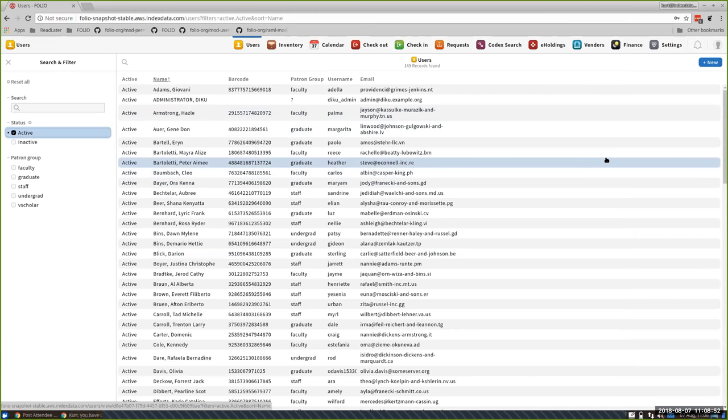Okay, so you should be seeing the users list here through the Folio administration. So what we did was make the login sensitive of whether or not a user is listed as status active or inactive. Previously, that had primarily affected circulation, but we've made the login modules also sensitive to these settings.